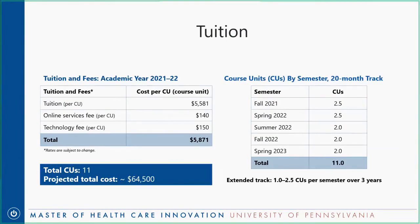Right? Always a question that comes up is tuition. Students at Penn pay tuition on a credit basis, so based on the number of credits they've registered for in a given semester. And the way that Penn counts course credits is they use something called course units, or CU. You'll see CU on these tables up here. 1 CU is equivalent to what a traditional semester-long course would be, so often that would be called a 3 or 4 credit course at a lot of other colleges. So to give an example, in the MHCI, one of those 6-week core courses is 1 CU, and students take 11 CUs total to earn this degree.